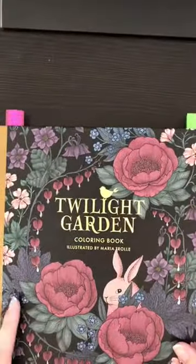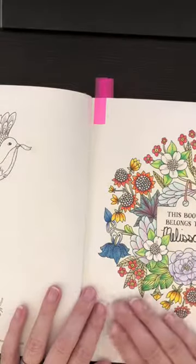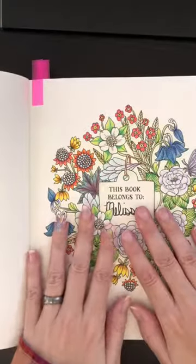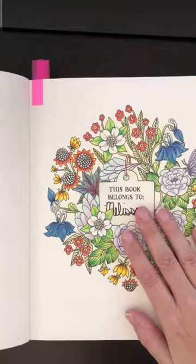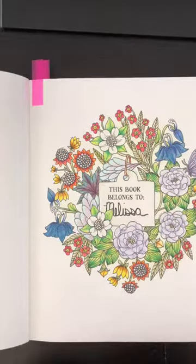Twilight Garden. This I got from Amazon. The paper in these books, these two books, it's a very smooth paper. But the paper in this book is very much different from the paper in the Skymings Timon that I got from Printworks. The Printworks paper is so much smoother. Like, there's hardly any tooth on that one.